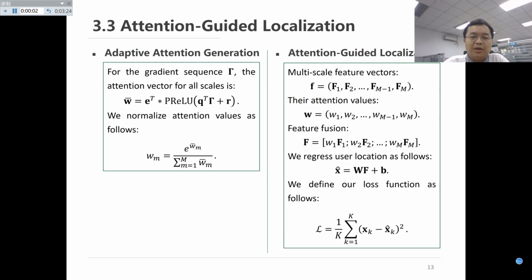Due to the diversity of geomagnetic anomalies, we propose an adaptive attention generation unit, where we grasp an attention value for each scale using the gradient sequence tau and the p-ReLU function. Combined with multi-scale feature vectors f and their attention values w, we fuse them attentively and get a fused feature vector f. Then we use linear regression to estimate the user location x hat. In our training stage, we use the Euclidean distance as our loss function.